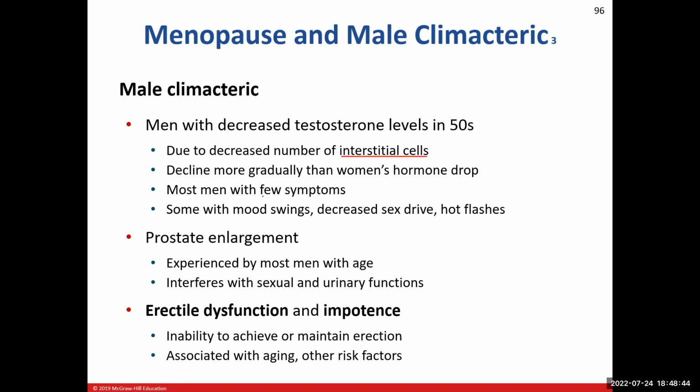Men will definitely have fewer symptoms, but they can still have decreased sex drive, which is one of the more common ones, and mood swings, and even men can get hot flashes. As males get older, the prostate can enlarge, which causes issues for most men because it can lead to sexual and urinary dysfunction. As men get older, they also have more difficulty achieving and maintaining erections, mainly because of age, but other issues can play a role, such as psychological issues and pharmaceutical issues. Some drugs can cause men to be impotent.